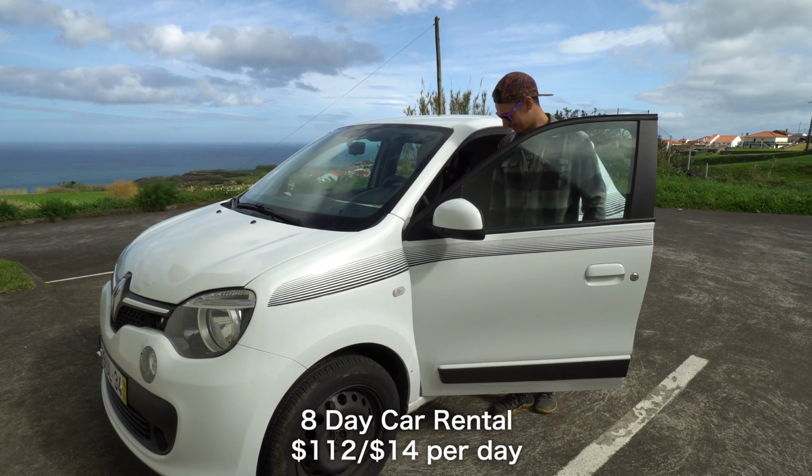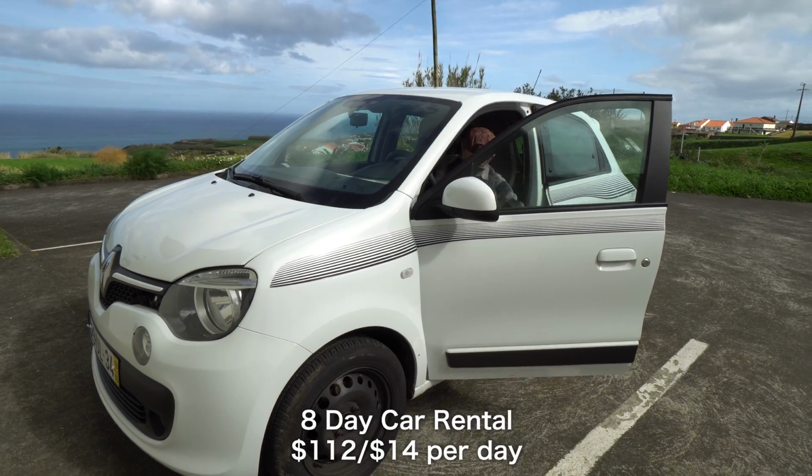Our first tip is to rent a car. This is a very small island, but there's a lot to see. There's a bus service here, but we've heard it's not very reliable, and there's a taxi service also. But if there's more than one person in your party, renting a car is the way to go. We only spent $112 for the 8 days that we were here and €40 in gas. It is so worth it.